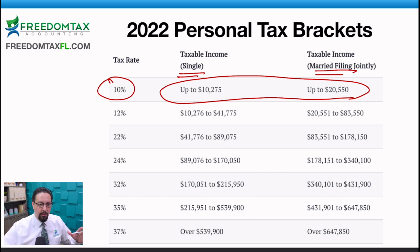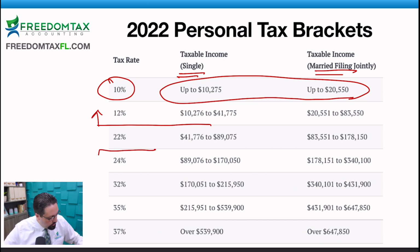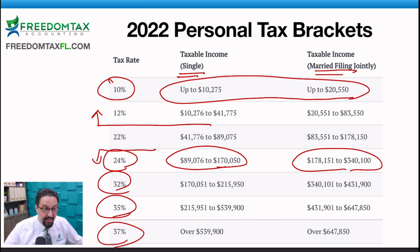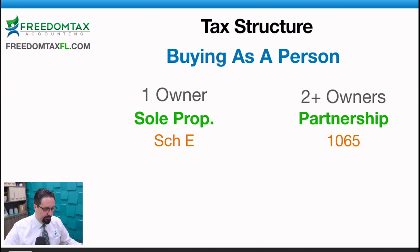income tax. Now, this is good if you are above this level, but once you go above this taxable income, you're starting to pay 24, 32, 35, 37% income tax. And that's where, if you're buying real estate under your name, you're stuck with those tax brackets. But if you buy under the LLC, you have options. You don't have to pay this high taxes. How? Let me explain.